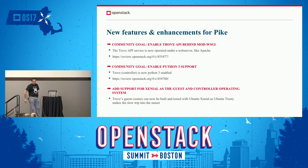So in the Pike release, the significant things which we're looking to do are the two community goals. One of them is to put the API behind the WSGI server and support Python 3. The controller side is now fully Python 3 enabled. The guests are potentially not completely Python 3 enabled. For those of you who are familiar with the Trove architecture, you realize there's a control plane component and a guest agent component. And there is some code in the guest agent which is potentially Python 3 questionable at this point. So we're hoping to get that done by the time of the release.